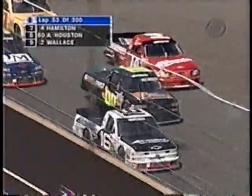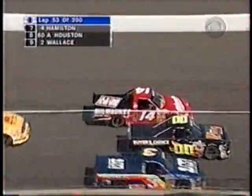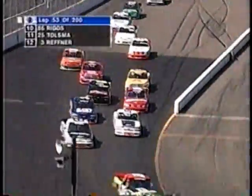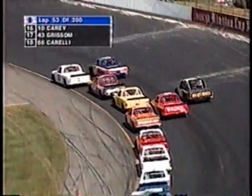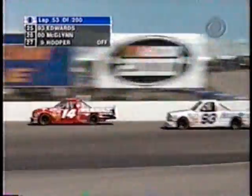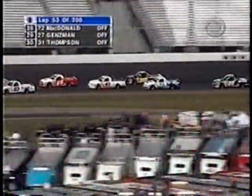Trying to work lap traffic here. And there were only, what, two or three of those trucks, whatever, and it's amazing the jam-up that it has caused. Everybody trying to get that track position. Steve Grissom there in the red number 43, making it three wide as he gets by lap traffic coming up out of turn 2. Now Grissom stopped again on the most recent caution flag. He had stopped on the first one when most others did.